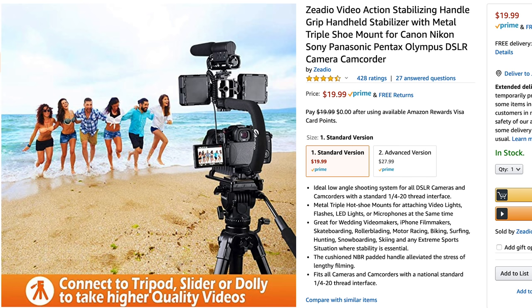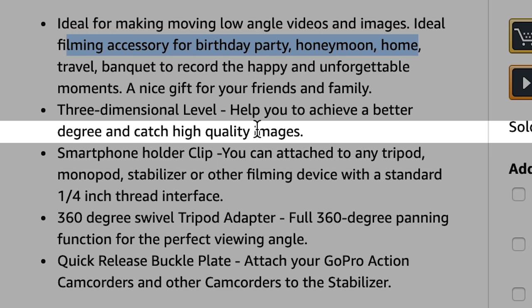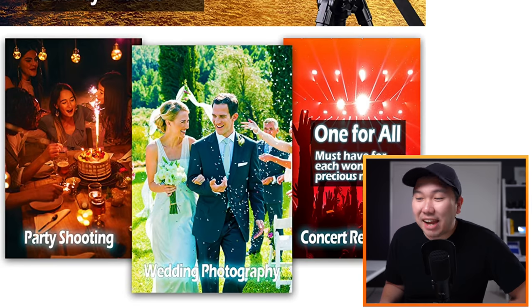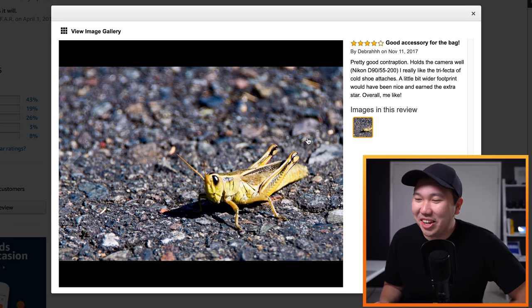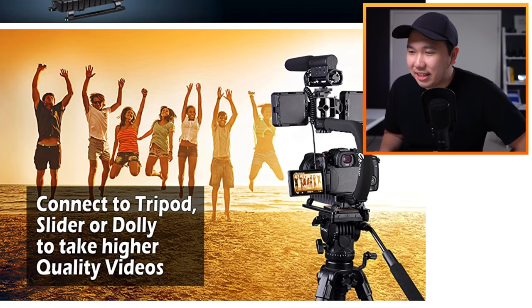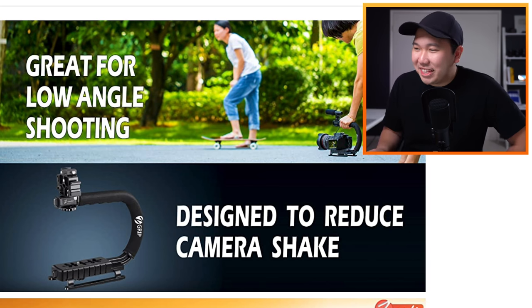Next up, a video handheld stabilizer grip that can take high quality images? Why would someone use this to take photos? Wedding photography? I have never seen a wedding photographer use this. Video, maybe, but for wedding photographers, that's why you get something like this. You can take a photo of a grasshopper, low angle. So I know what they're going for. There is a tool like this in filmmaking and videography. It definitely does help a lot, but the way that they're advertising it to be a great photography accessory, I don't know. I'm gonna try it out. I'm just gonna put it in my bag for now. Jeez, $500, what was I thinking?